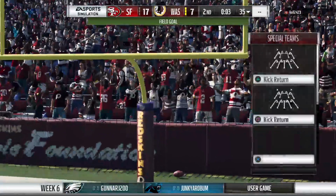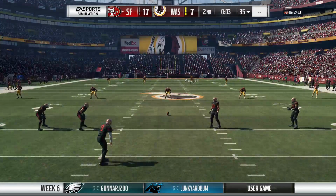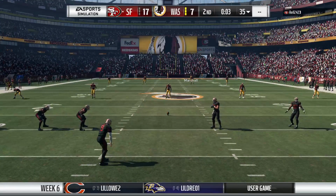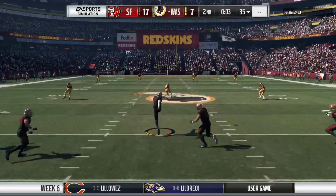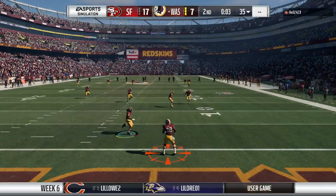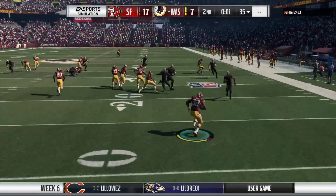And they will move up by 10 now, 17-7. So he splits the uprights there, and I would imagine it's nice as a kicker. Right when it leaves your foot, you know it's good. Yeah, it's kind of like a golfer that picks up his tee after a nice drive without even watching it land. Solid analogy. I like it. This is fielded at the goal line.